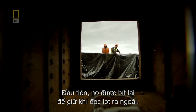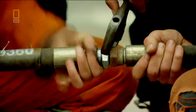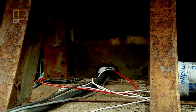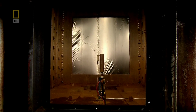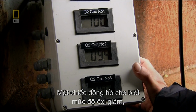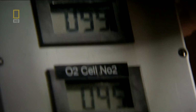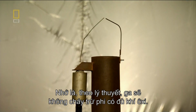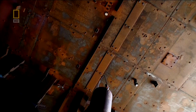First, it's sealed to contain the toxic gas safely. Nitrogen on. I get to watch from inside a special canopy to the side. A meter shows how the oxygen level drops as nitrogen replaces the normal air around the igniter. Remember, the theory is that gas won't burn unless there's enough oxygen present. That 10 means there's hardly any oxygen in the chamber. It's now mostly nitrogen.